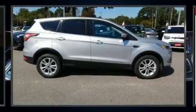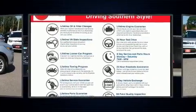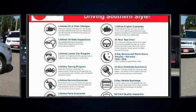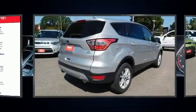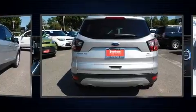Sensibility and practicality define the 2017 Ford Escape. It features an automatic transmission, front-wheel drive, and a 2-liter 4-cylinder engine. The engine breathes better thanks to a turbocharger, improving both performance and economy.